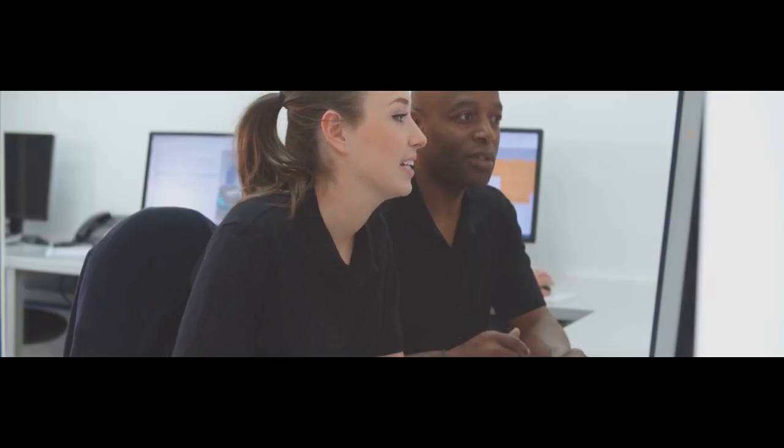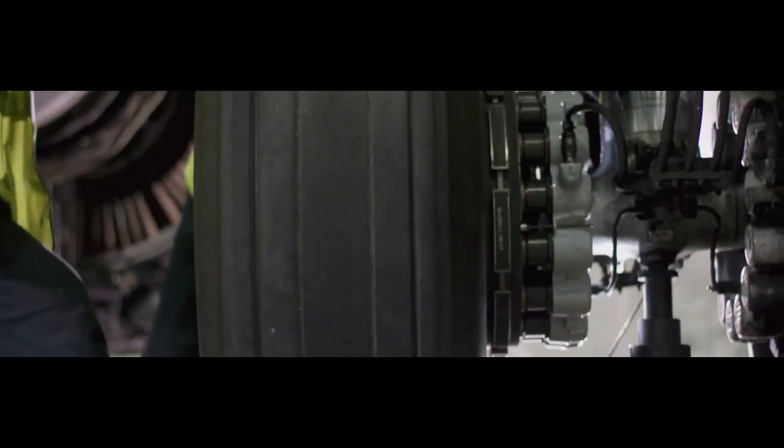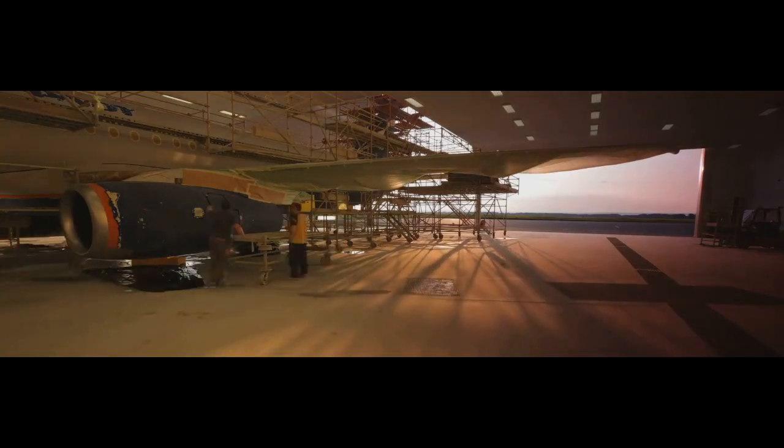We've seen how engineers design these flying machines with meticulous detail, how skilled workers craft them with precision, and how rigorous testing ensures they're safe to carry us across the skies. It's a complex process, but the result is nothing short of extraordinary.